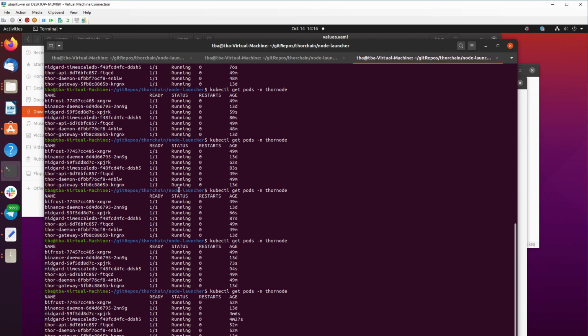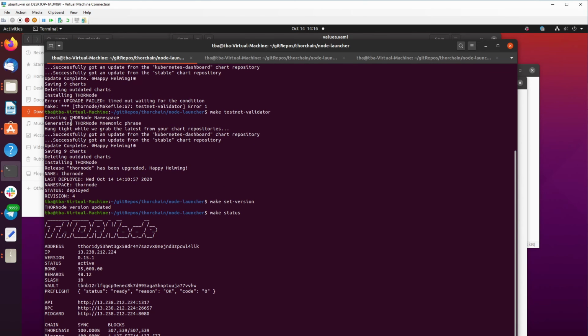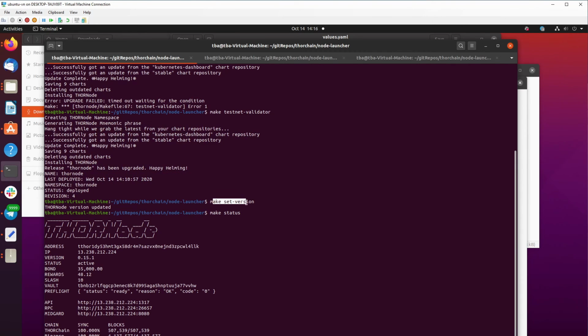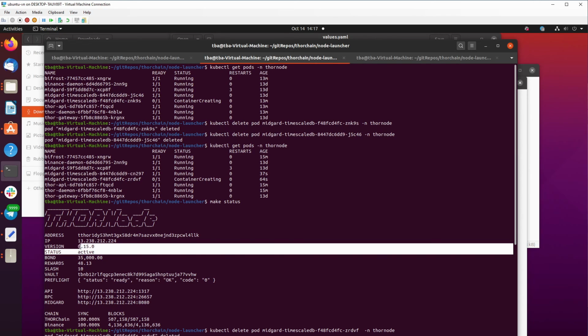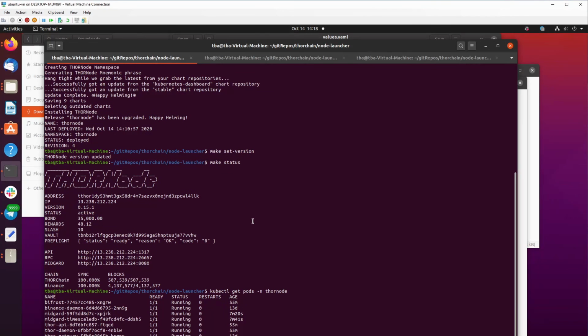Once that started looking good and it was all running, it wasn't failing or anything like that, I proceeded with the actual upgrade. All I've done is I reran the process, the make testnet-validator, and that worked. Then I've done a make testnet set version, or make set version, and that has updated the version. Then I'm doing a make status, and we can see that my version has been updated to 15.1. I can't scroll up that high, but previously it was version 15, and having done the upgrade process, it's now 15.1.